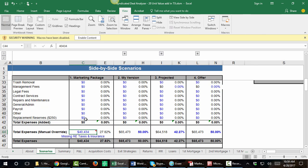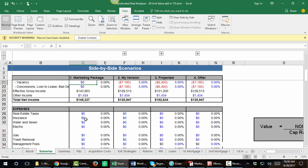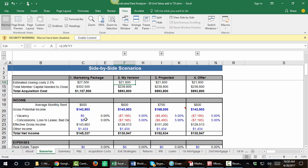All right, let me just zoom in a little bit here. So the rule of thumb, step number 1 is to adjust the income. So we're going to go up here, and we're going to go into what I call the My Version column, which is this one here. And I'm going to adjust the income. Now, at this point, I have no reason to believe that the income is wrong. I'm just going to take the income as it is. I have no reason to believe the other income is wrong. Looks about right. Who knows?